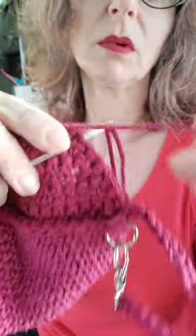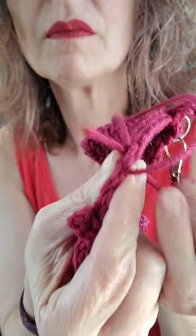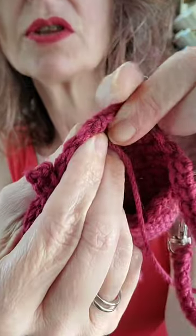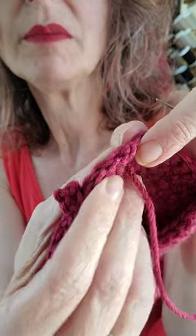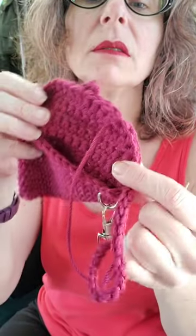Just a couple. So now when I pull the top, it's going to pull closed and it's going to look like another stitch. Now the slip stitches look a little bit different because they do look like it might be a stitch beside a stitch. But it's definitely going to give you a neater look than a knot. And then just make sure you don't pull it too tight.